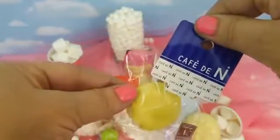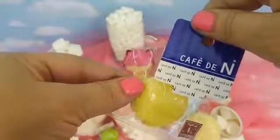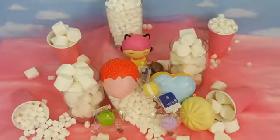Okay, so I'm just going to put all these out so you can have a clear shot of your prize. Okay, so that is our great marshmallow giveaway.